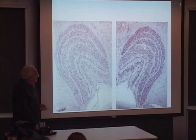But the point is here that the geniculate, the structure as a whole, all these 3 million cells or whatever the number is, all of them are getting input from the two eyes. But the cells in any one layer get their input from one of the eyes.